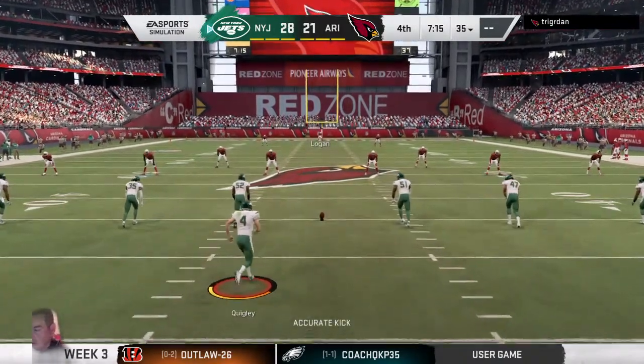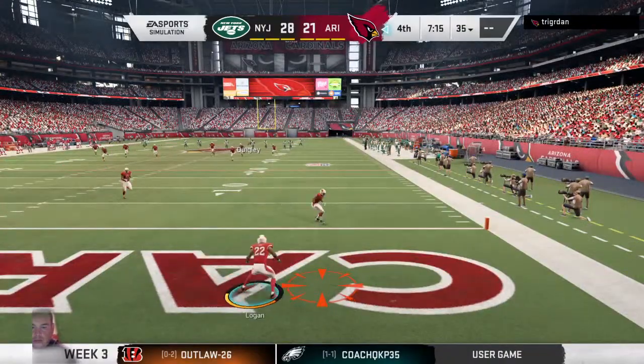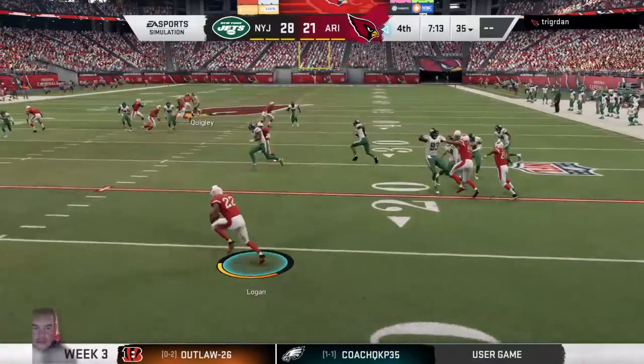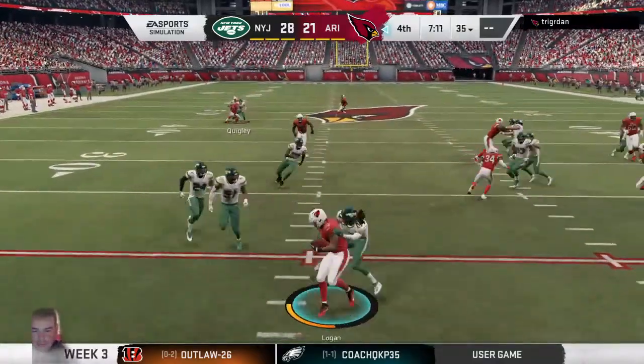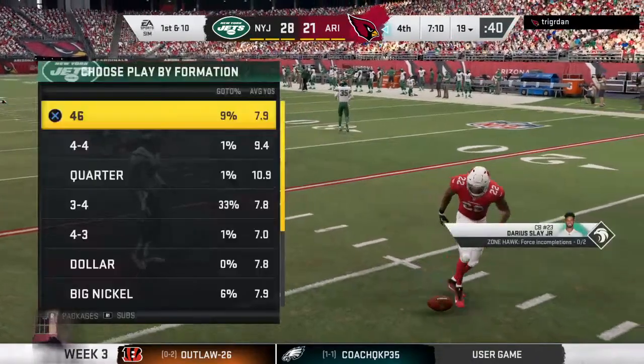The kickoff team on the field now as they will send this one away. That's fielded in the end zone, and he'll take it back to about the 19-yard line.